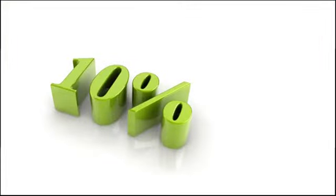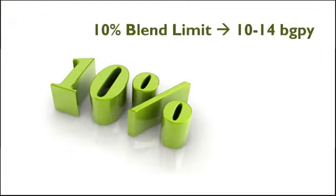At current levels of fuel demand, this 10% blend limit amounts to about 10 to 14 bgpy. Thus, the question arises of how the industry will be able to move beyond this level to comply with the RFS as it ratchets up every year towards the 36 bgpy target in 2022.